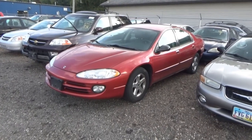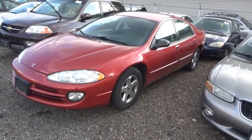I'm at the back lot of the dealership where all of the scrap cars, auction cars, and recent trades are. And over here is the car that was traded in. So, which one was it? We're going to take one last look at the 2003 Dodge Intrepid SXT. So the Intrepid made the cut for the trade-in.